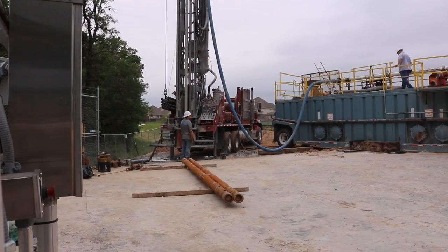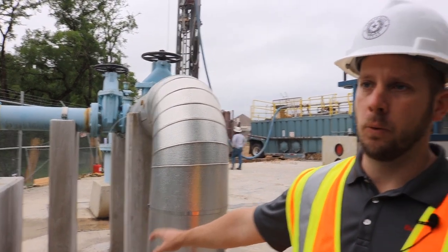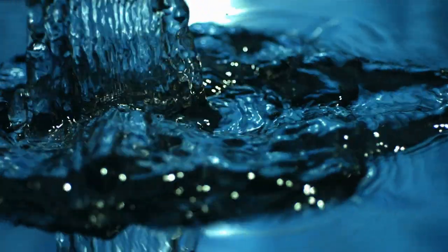So aquifer storage and recovery is where you store water from one source into a different aquifer formation. For our particular well here, we're going to take water from well 5, which is an Edwards Aquifer well, and we're going to store it in the Trinity Aquifer, which is below. The concept behind ASR is simple.